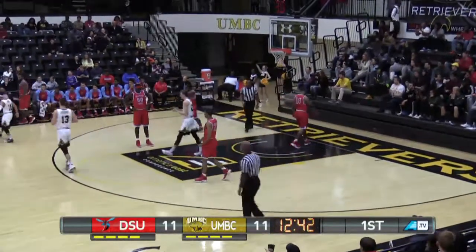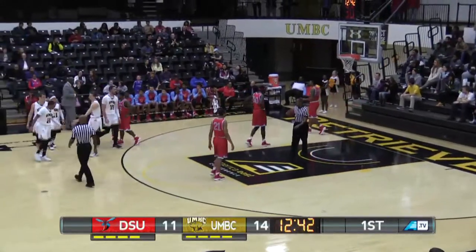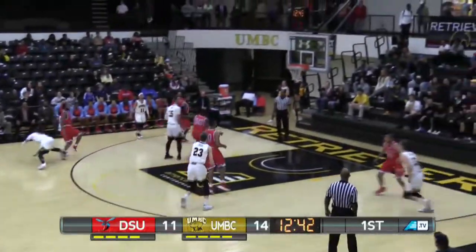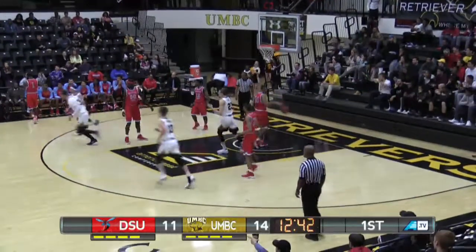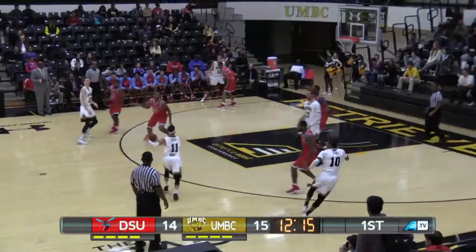And here's Lyles, who's fouled in the act. The basket for Jarris Lyles. Jarris Lyles will go to the line. Jarris is pulling up from long distance, 3. Gets the contact from Haywood late. And Jarris is going to knock it down. But that's their first make of the game. They're 1 for 4. UMBC 1 for 5.